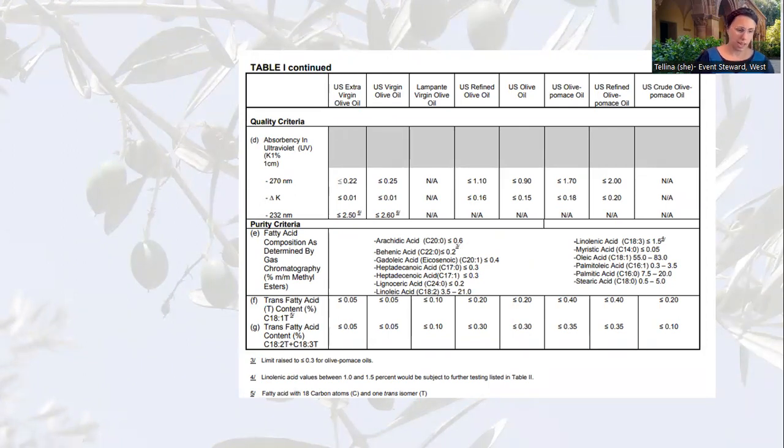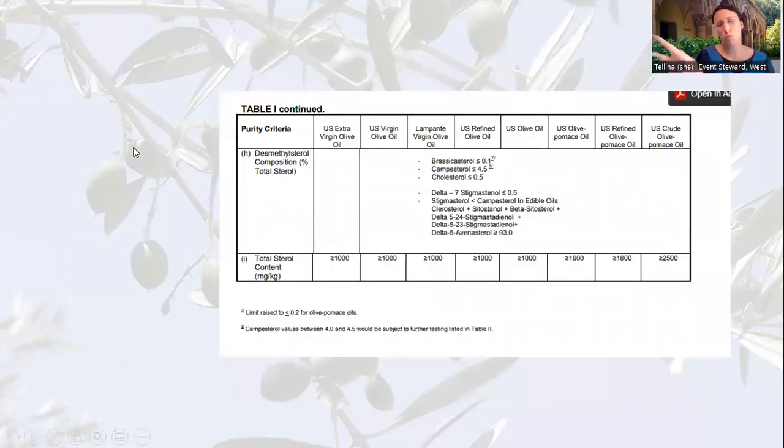The reason that we're doing these tests is that if it is testing outside of these parameters, it either means that it was improperly produced, so it could be processing, storage, orchard management. There are a lot of things that can impact the quality of the oil. Or it just has some other factor, like a contamination, that is going to lead to a more rapid degradation, and it could be something that is not yet apparent when we taste the oil. All right, there's a lot of science on this that is lovely to geek out on. If you are ever interested, the USDA standards are actually a delightful read. All right, so more standards.